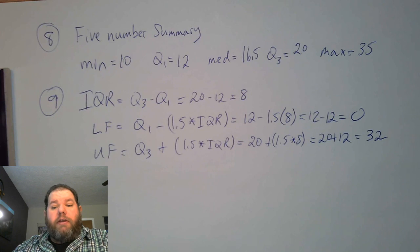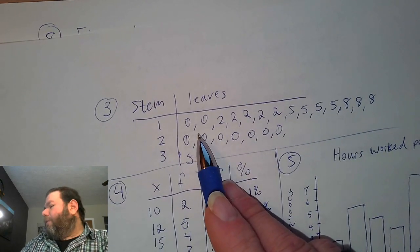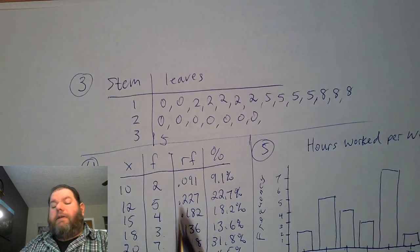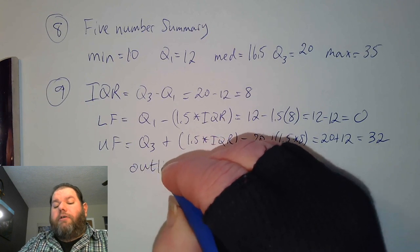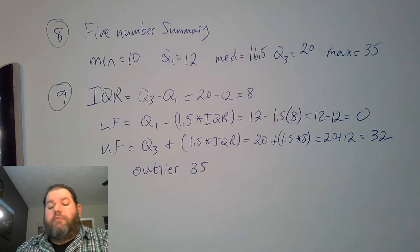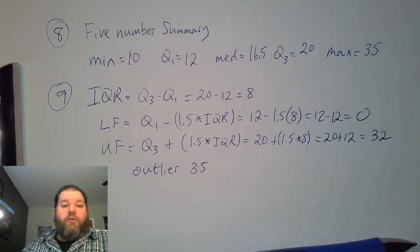Now, the way that we define an outlier is any number that's not between the two fences in the data set. So we go back, and here's all of our data again in stem and leaf form. Are any of our data values not between 0 and 32? We say yes, there's 35, that would lie outside these fences. Our outlier is 35 because it's not between 0 and 32. And that's the only one. Typically, the min and or the maximum probably fall into this category, because those are the lowest and the highest values respectively. And so if we do have an outlier, it tends to be one of those two. And sometimes both, depending on the data.